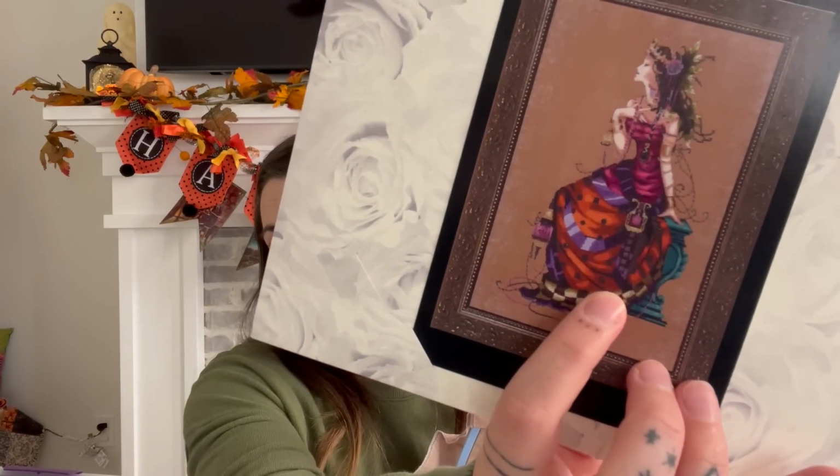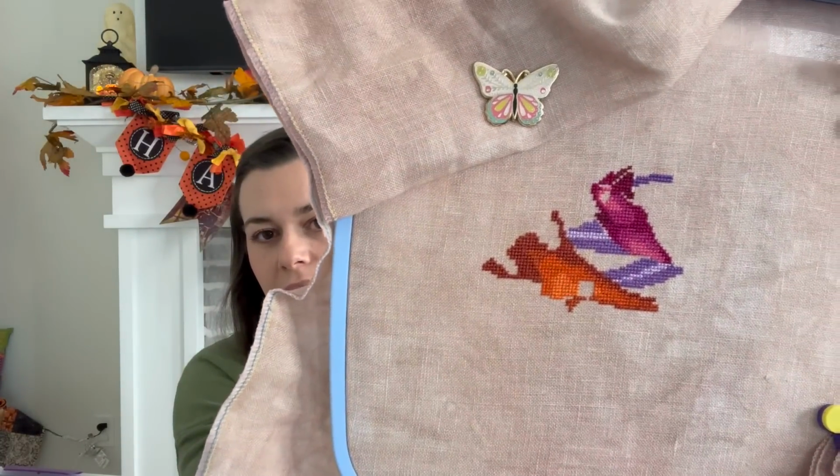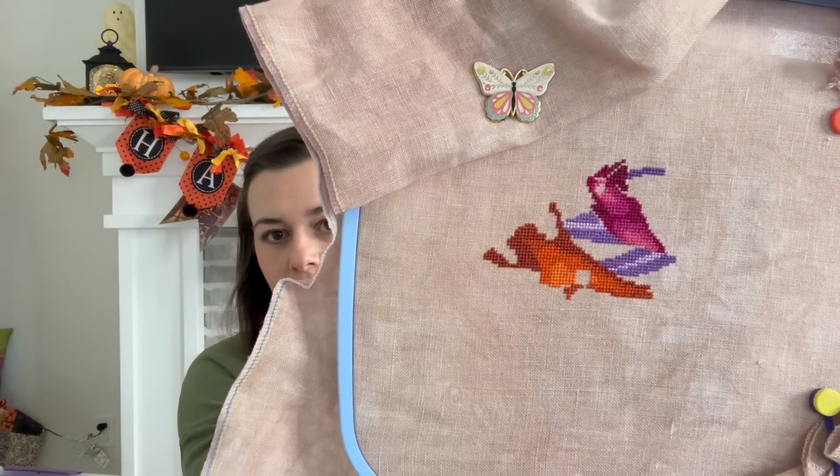I noticed that in her older patterns, there are more blocks of color to stitch, less confetti in the actual dress. So they're really enjoyable to stitch. I feel like I can get a lot of progress without that much effort because there are more blocks.